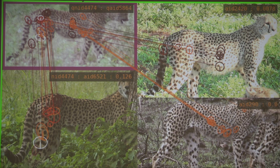This is not a sea dragon, this cheetah is an example of what we will be doing next, which is looking to see how the artificial intelligence does with actually matching individuals.